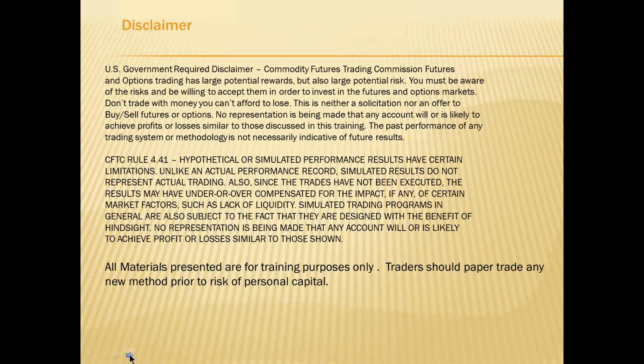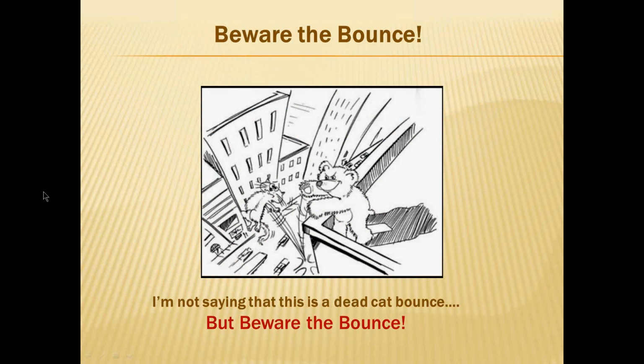A couple of days ago I presented a video that talked about staying away from falling knives. And when the knives are falling, it's not time to be trading. I wanted to cover today, beware the bounce, because oftentimes if the market is going into correction and is selling off, it will reach a level of support, do a weak bounce up, a brief and insignificant recovery after a steep decline. Some people call this a dead cat bounce. Now, I'm not going to say that it is a dead cat bounce for sure, but still, beware the bounce.